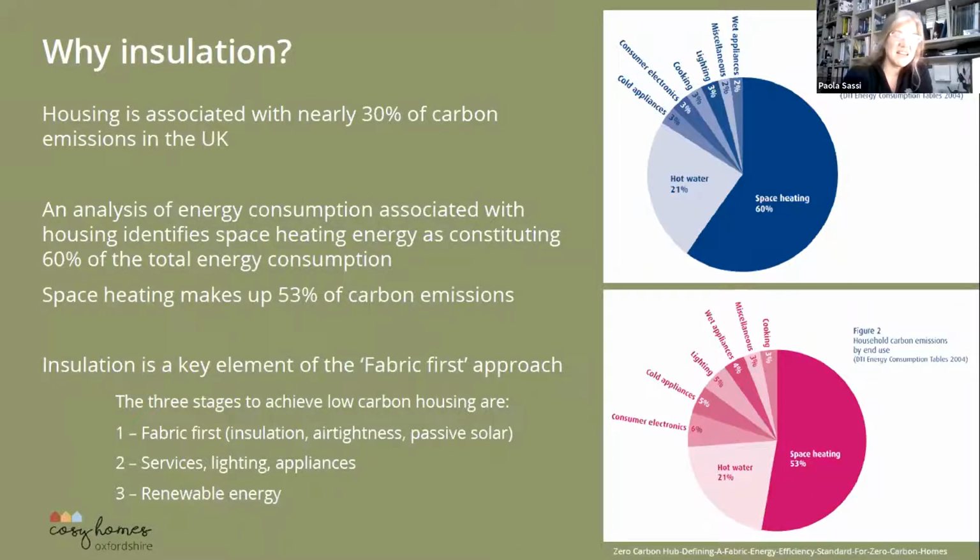What goes behind everything that we propose has actually been researched, and we're looking at about 30% of carbon associated with housing. And of that, if we look at the existing building stock altogether, 60% is for space heating. So space heating really is the main thing that insulation can address. And once we convert it to carbon emissions, about half the carbon emissions of housing are associated with heating. So that's really an important aspect to address.